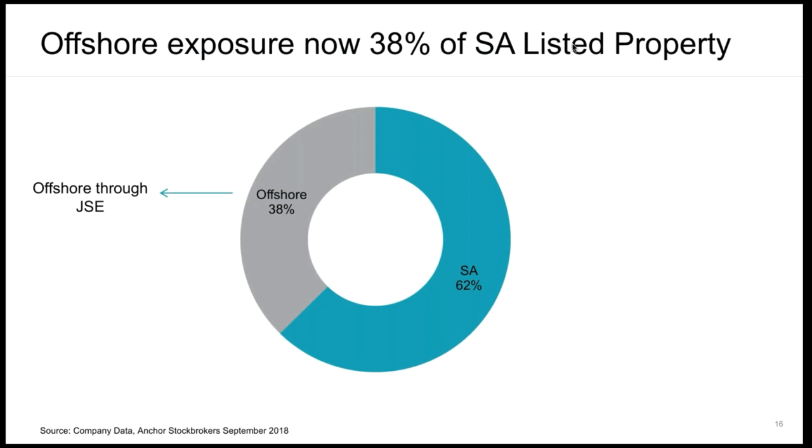Then let's move on to the offshore markets. In this section, before we go to the developed markets, we're talking about offshore available on the JSE. So companies listed on the JSE, and half of that is Eastern Europe. That's what you're getting. So when you invest in these companies in the local market, you're getting a bit of UK and a bit of Eastern Europe. So South Africa is now 62%, and then offshore makes up almost 40%.